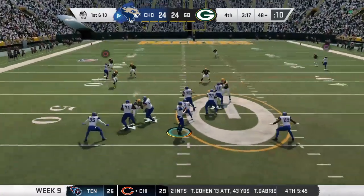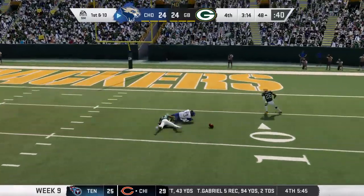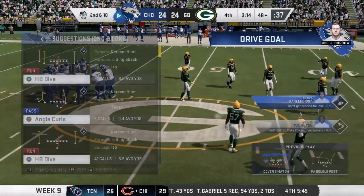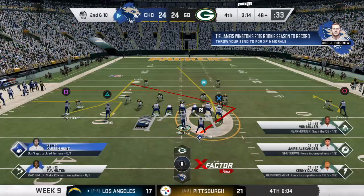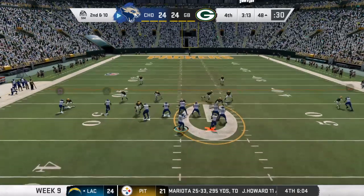The play-action fake. They'll look to throw. Looking deep for Hilton. And that is incomplete. Took a shot there on first down, but he couldn't reel it in. After the incomplete pass, here now is 2nd and 10.